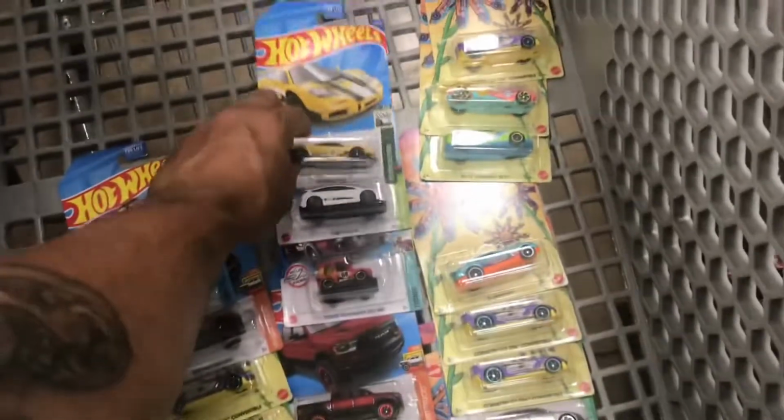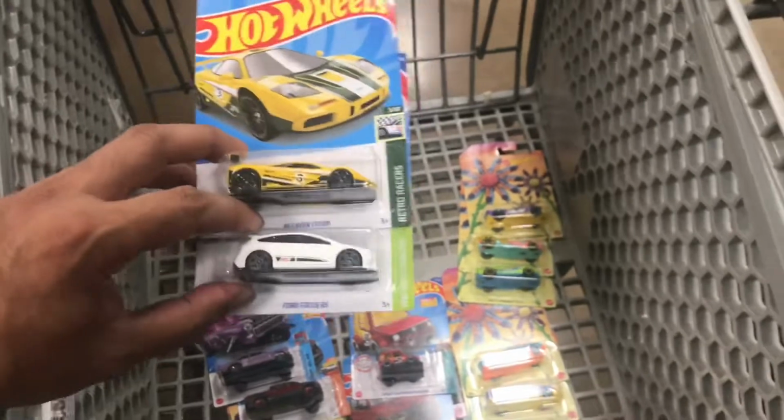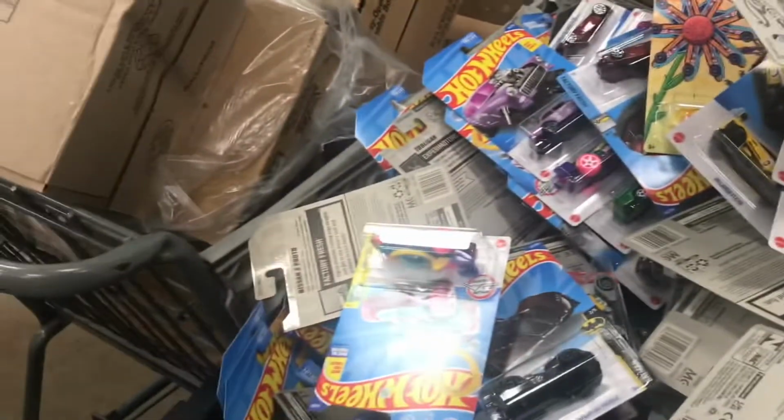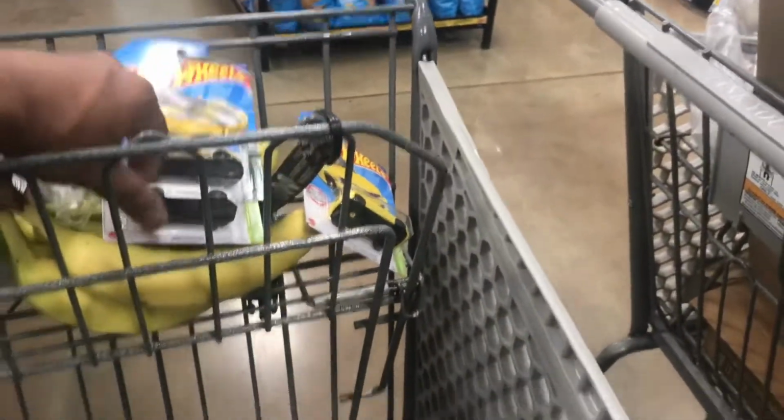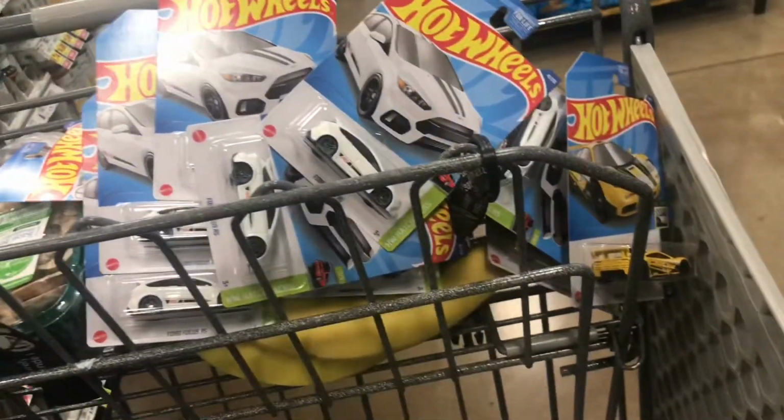Just have to do a little bit of research, but these two right here are Kroger exclusives, so that's real cool. I see quite a few McLarens right there, so see if I find some more. I think it's like four of them that's exclusive to Kroger. So far, y'all, found just a lot of Focuses and a lot of McLarens.